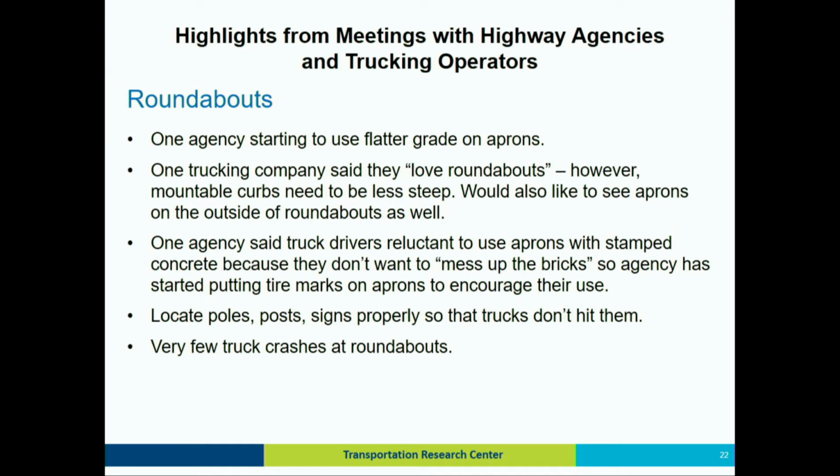Another agency, and I'll just say it now, had mentioned the use of aprons on the outside of roundabouts would be very helpful. Actually, that was one of the trucking companies last week. I don't know that I've seen that, but I thought that was a good idea, that we don't necessarily need to only put it on the inside of the roundabout. Location of poles and posts and signs is very important so that trucks don't hit those. Another agency mentioned that they have very few truck crashes at roundabouts.